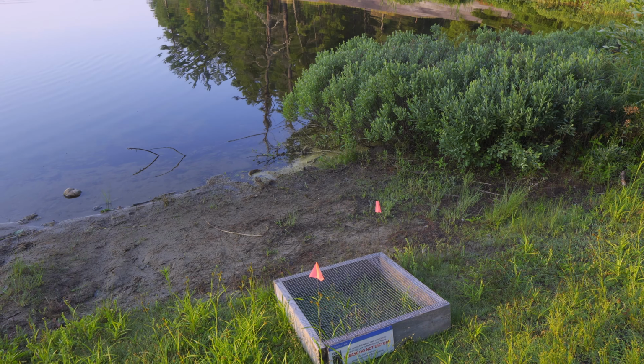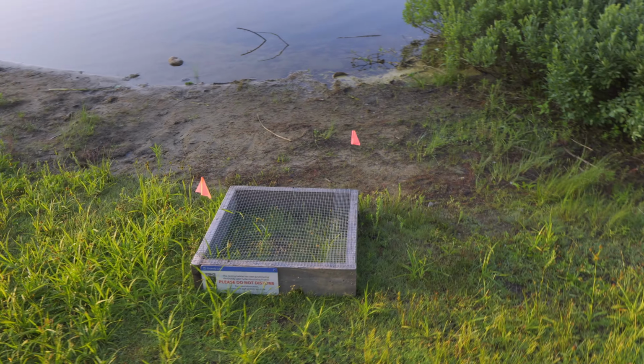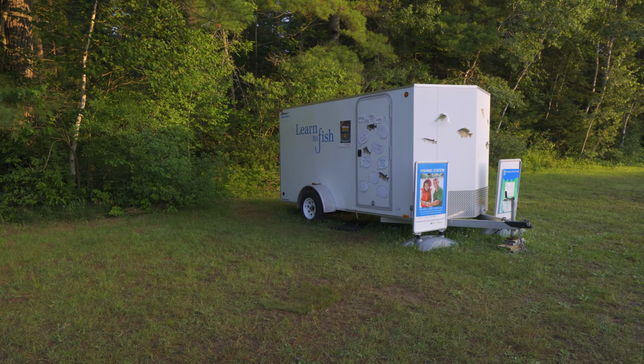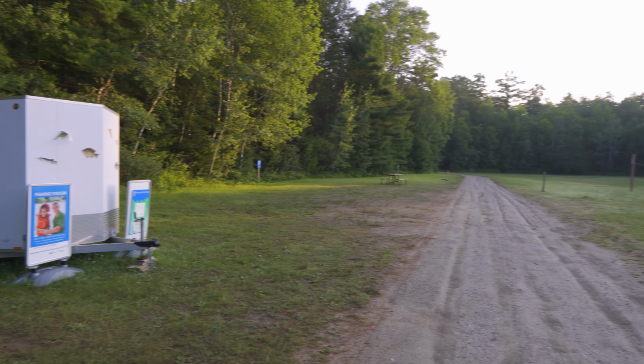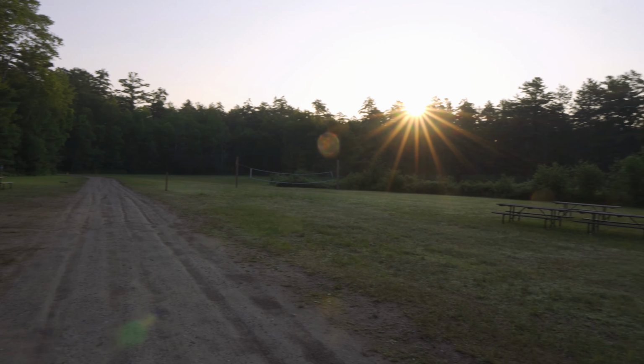There's a turtle conservation program here at Grundy, so wherever you go you see boxes like this where the turtle eggs are. This is at Smoky Point, so you get the Learn to Fish program right here. And the second volleyball court.